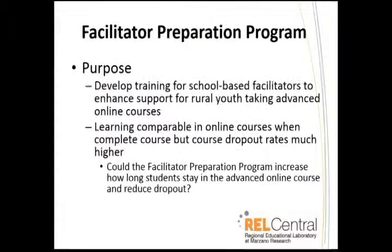So part of the rationale for this was that we know learning is comparable in online courses when students complete a course, but that's a major issue, that often in online courses students don't complete the course, a much higher dropout rate than a traditional face-to-face class. So in the Facilitator preparation program, we wanted to try and increase how long students stayed in the course and whether they then, of course, completed it. So could we reduce dropout?